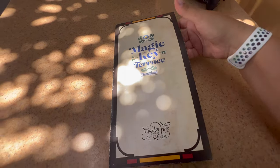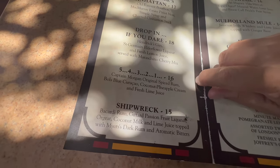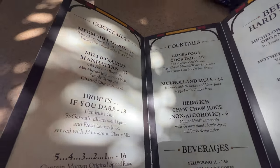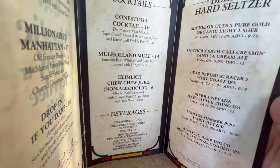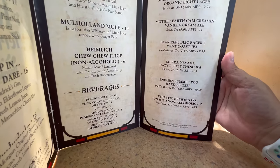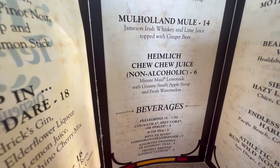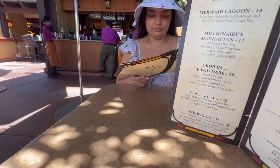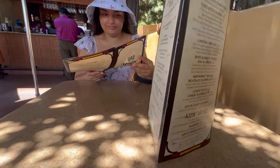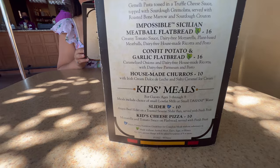Now let's take a look at the menu. So they have cocktails. You can see all these on the app too. Beers and hard seltzers. And then they have tea, coffee, all the regular non-alcoholic. But they have a Heimlich choo-choo juice. We might try Drop In If You Dare. And then they have wine, of course. And then this is the food. Kids menu.